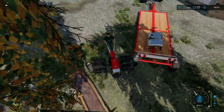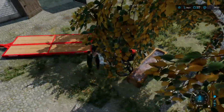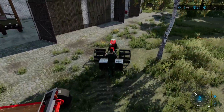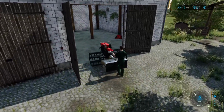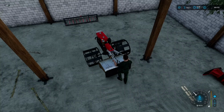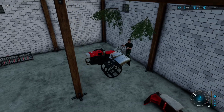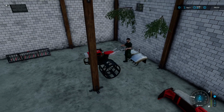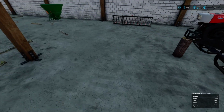I'll take that bucket with us. See for trees. Lovely. Lovely. I'm well happy with that.